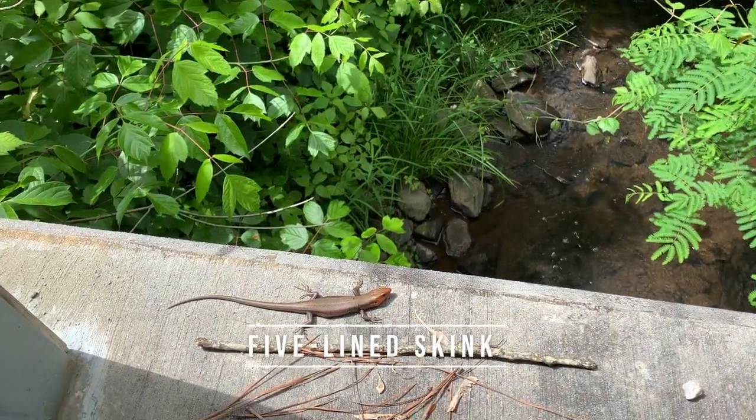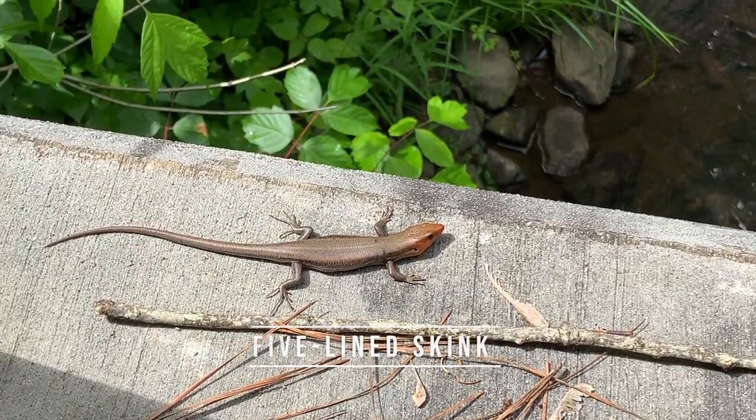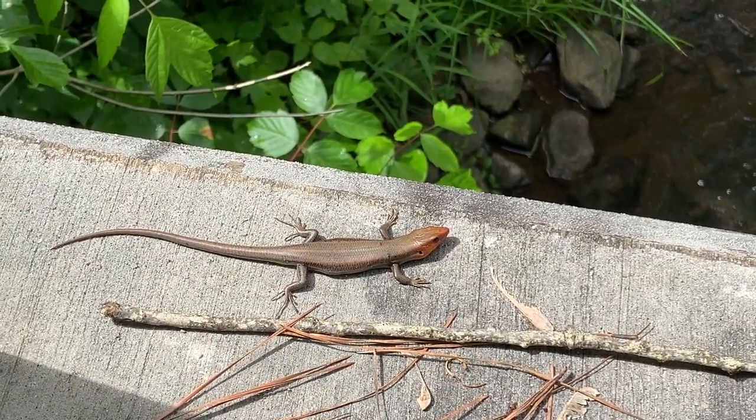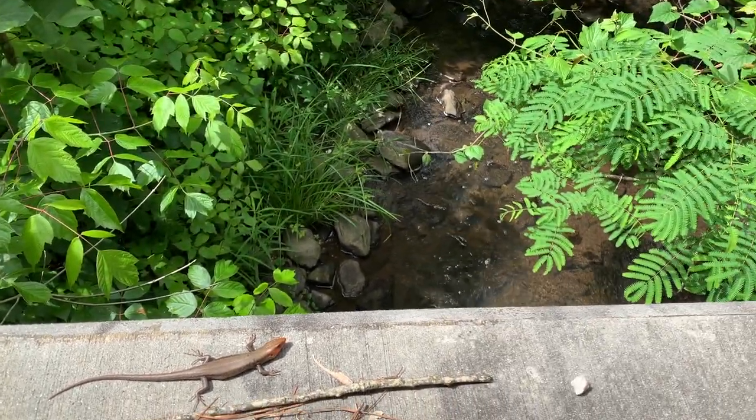This has been one of the most common reptiles we've seen today. A little five line skink just hanging out on this bridge. We've seen a good number of them flipping and out in the open, but starting to feel really good out here for snakes. So hopefully we'll see some soon.